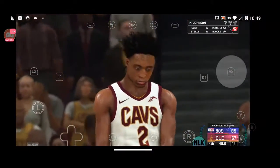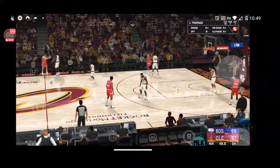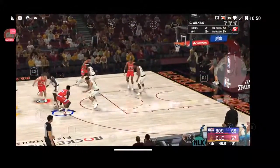Not watching the line there. That'll be a backcourt violation. And it's a completely new group on the floor for the Cavaliers. There's 48 seconds left here in the fourth quarter.